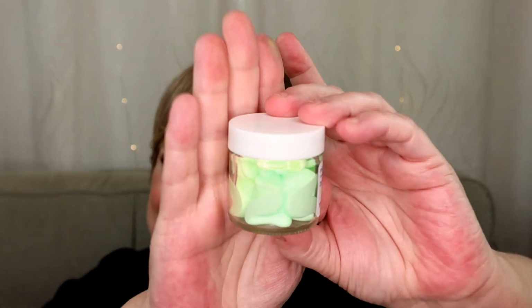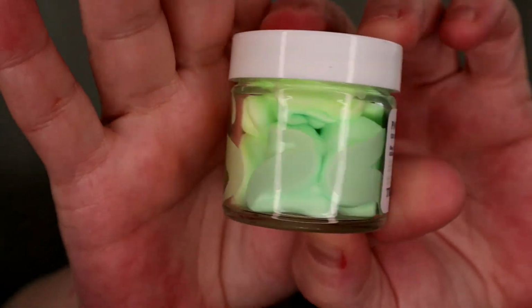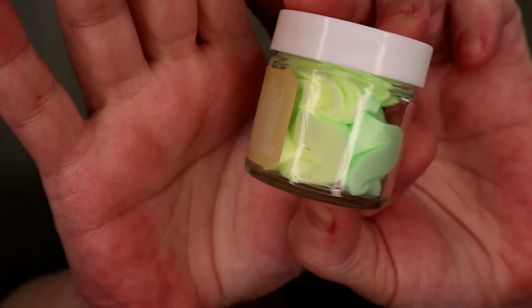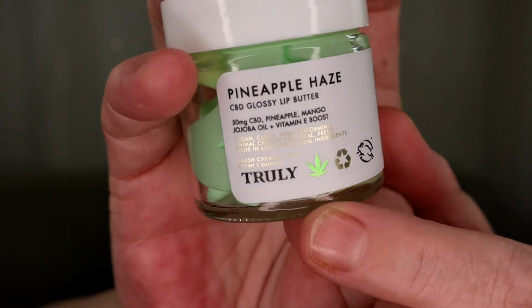All right, what is the last item? What is this? I thought it was a cream at first, and now there's, I don't know what's in there. Worms, a science experiment. What, like earplugs? What are those little things? Okay, this is called Pineapple Haze from a brand called Truly. Oh, and I see a little marijuana symbol. I'm going to have to read the card to figure this one out.